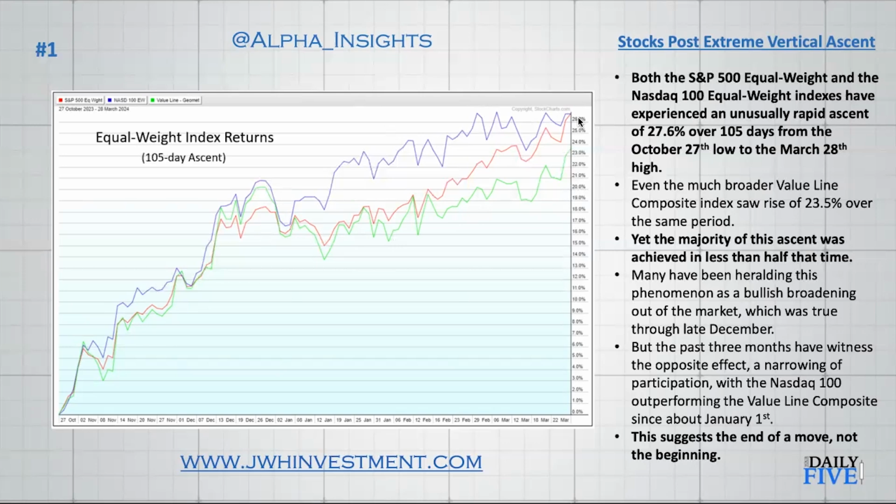These are all equally weighted indexes. The thing to understand here is that it is all stocks participating, but there has been a narrowing of the market over the last 3 months. That narrowing suggests that we are at the end of a move, not the beginning of the move. That tends to happen when institutions are using the strength to sell out of positions that they do not consider to be of high quality or high caliber. In other words, we're seeing a separation of the wheat from the chaff here, and that tends to happen toward the end. The other thing that I would say about this is that this vertical ascent has pushed stocks to a point where we are kind of in the clouds, so to speak.